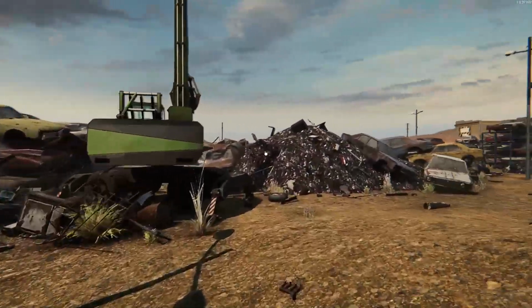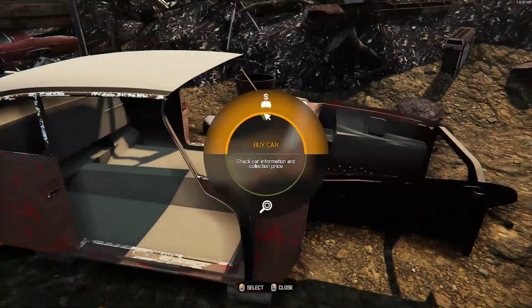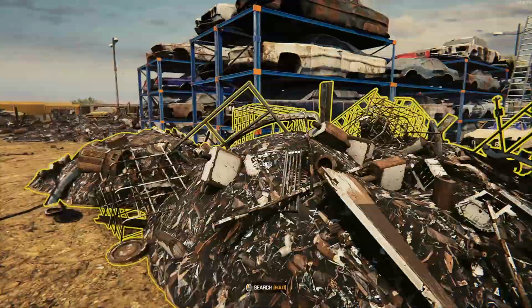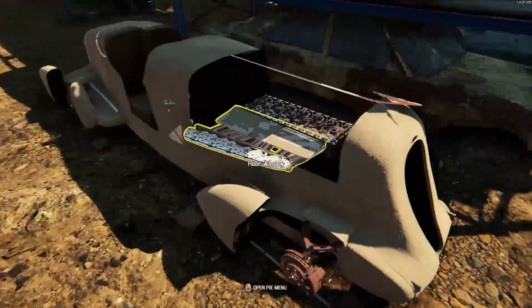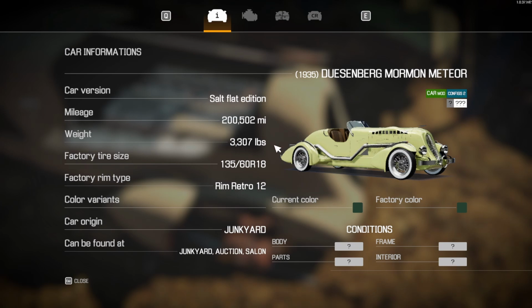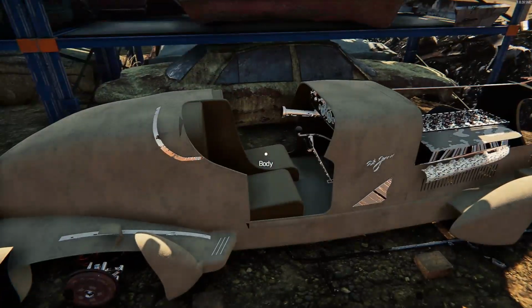Alright, this is going to be a tough one here, ladies and gentlemen. I don't know what I'm going to do. Look at the Christine. 198,000 miles. Not anything with it. It's an S2000 back there, Honda S2000. This Morgan, this bad boy right here, I wish I could find one for less than 200,000 miles. This Duesenberg Mormon Meteor. It's just actually a really cool car.